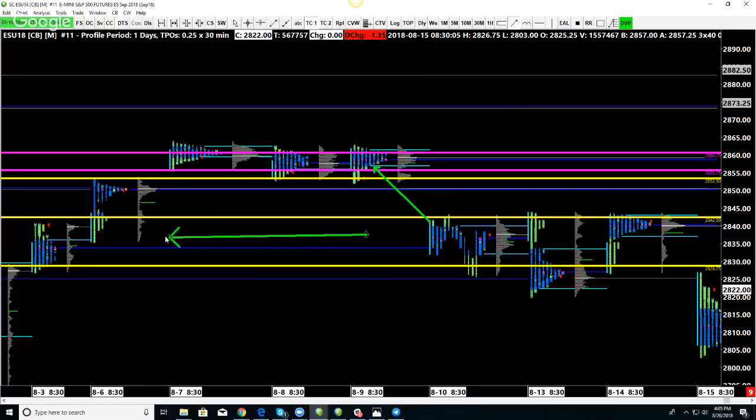We use this as resistance, right? We've already taken out this point of control. And so the next thing on your chart when you're looking on the 10th is this value area low. You will see we traded to it. We bounced off of it. I can tell because we set a high. This was the low of the bar. That was the high of the bar. It had to bounce. Test underneath for about an hour and a half.